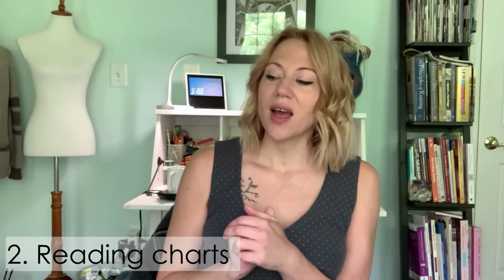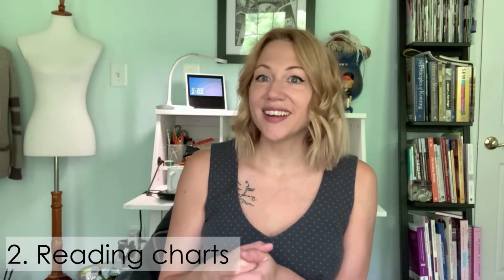Skill number 2 is reading charts. When I started knitting, I remember thinking, I am never going to bother with this. First of all, the written instructions are right there. That's just going to be so much easier. Why would anybody do this?